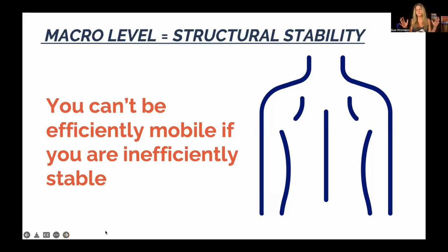So on a macroscopic level, it is true. Fascia does provide you structural stability, and truly you cannot be efficiently mobile if you're inefficiently stable. And again, what is the stability system of your body? It is this fascial system. So when fascia is not stable, if it is not hydrated, if it isn't able to morph and adapt, and I'll talk about the stiff to elastic properties in a minute, if they don't have tone, we are going to feel issues in our body.